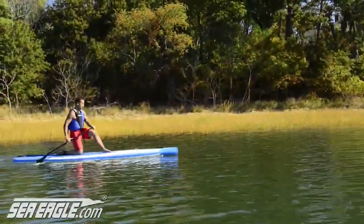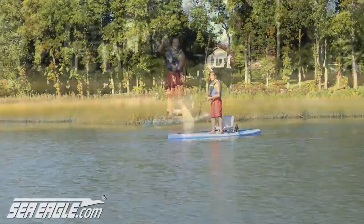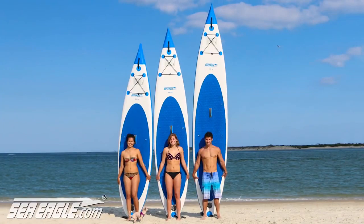The needle nose can be paddled from sitting. It can also be paddled from kneeling. And it can also be used as a true fishing SUP, with the optional swivel seat fishing rig. You can get the needle nose in three sizes, 11.5, 12.5, and 14 feet long.